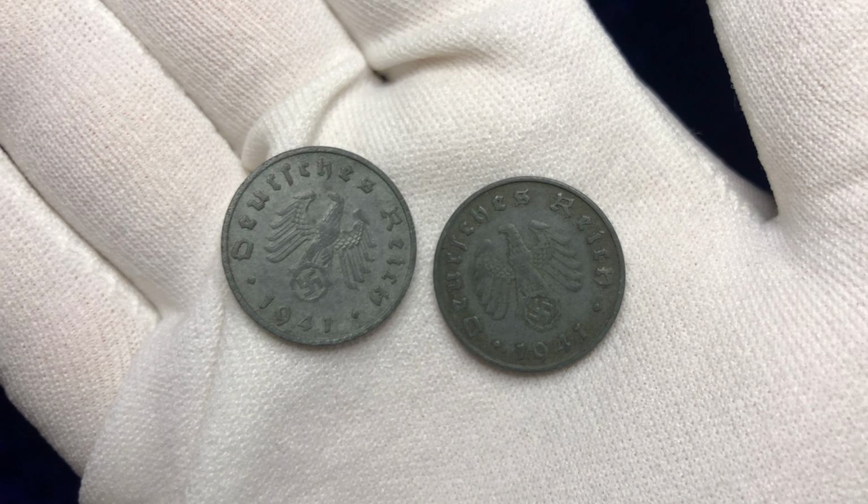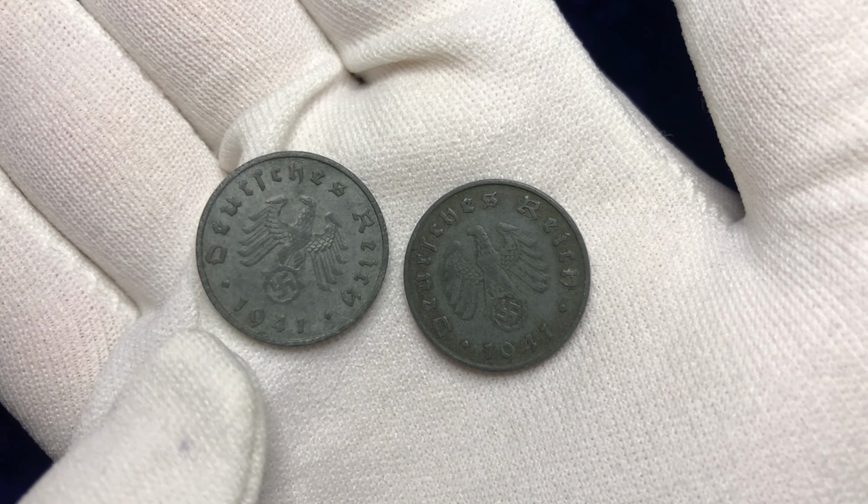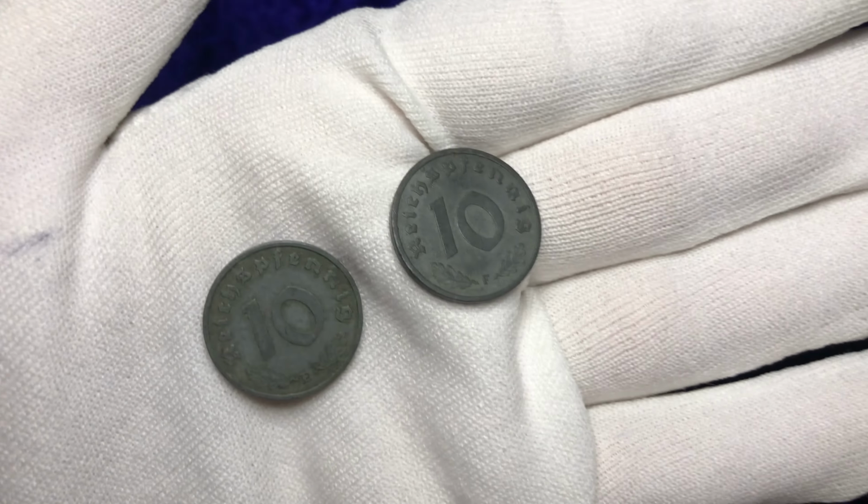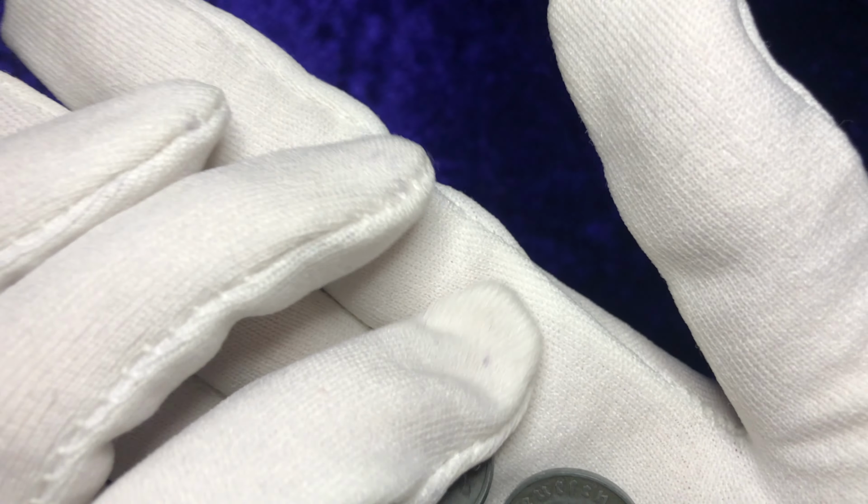Very cool, very interesting indeed. You can see the date there, 1941, on both of these coins. Very cool. So let me know what you think in the comments below, if you have any sort of history coins or anything like that, because I think it's awesome and I'd love to know.